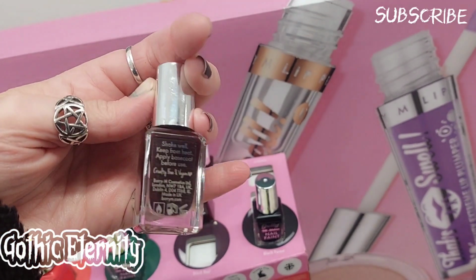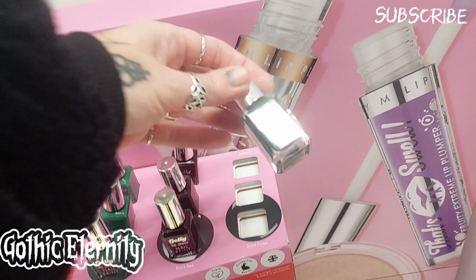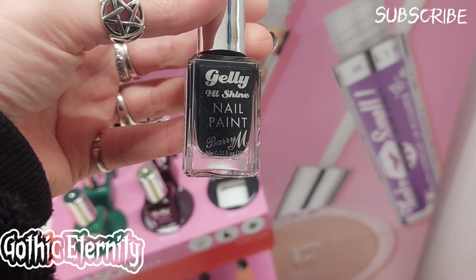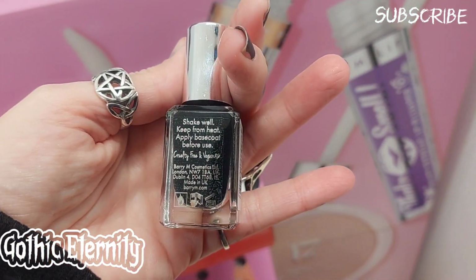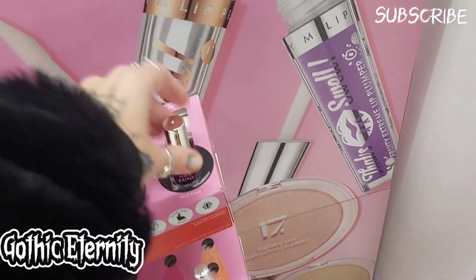Then I found some more nail varnish. This one hasn't got number 1, number 2 written on, so it's a lot clearer, but it did say it needed to have a clear layer over the top. See, I'm very lazy when I paint my nails. I just want to be able to paint them, they dry fast, and I can go.